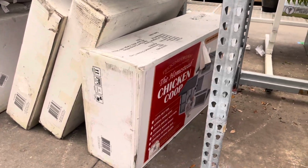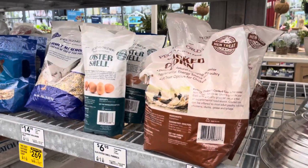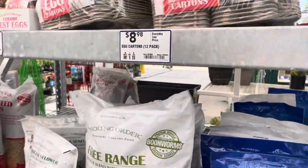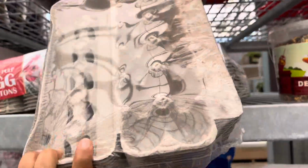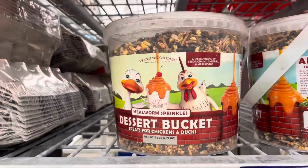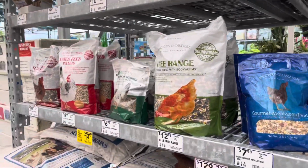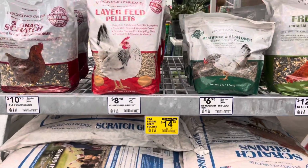$309 for that. I don't know how well it is, but they also have chicken feed. And I didn't know they sold egg crates here. So if you have your chickens and they lay some eggs, there you go. Look, I did not know. I have never seen it at my Lowe's, so this is the first for me. But they do have it in Lowe's.